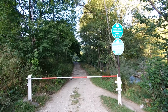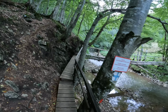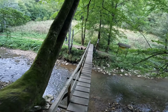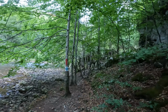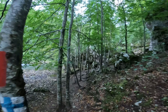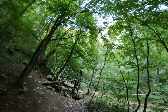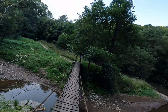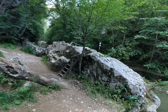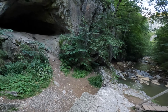The Via Ferrata itself has a length of 240 meters, and vertical climb you will have maybe 120 meters, something like this. This Via Ferrata was built and opened on the 19th of May 2021. About the difficulty, it is medium to difficult level, but a lot of people are saying that it's just medium level. We will check this shortly, in a couple of minutes.